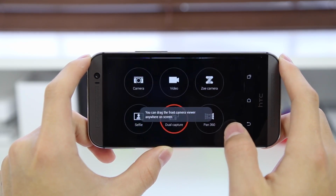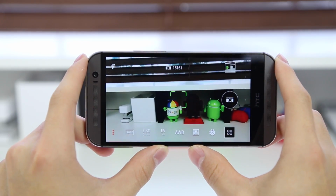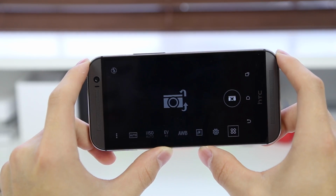There's a dual camera that allows you to record from the front and the back facing camera at the same time. And they have also made it very easy for you to switch from the front and the back facing camera by just swiping by the edge of the screen, whether it is from the top or bottom.